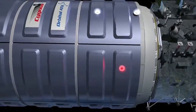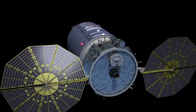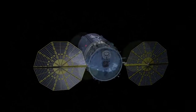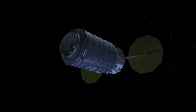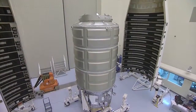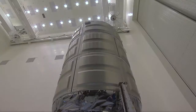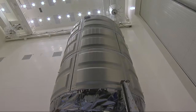NASA is preparing for the fourth Orbital ATK Commercial Resupply Services mission to the International Space Station. The Orbital ATK Cygnus pressurized module is at NASA's Kennedy Space Center in Florida, undergoing final preparations for its upcoming ride to the space station on the United Launch Alliance Atlas V rocket.